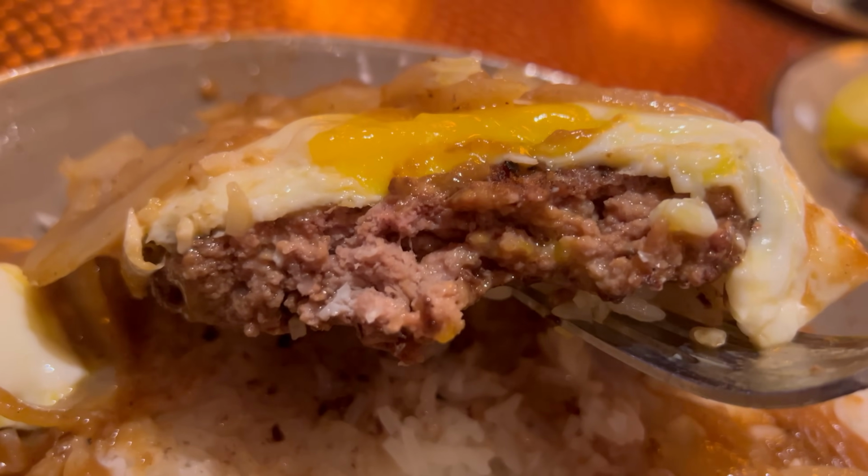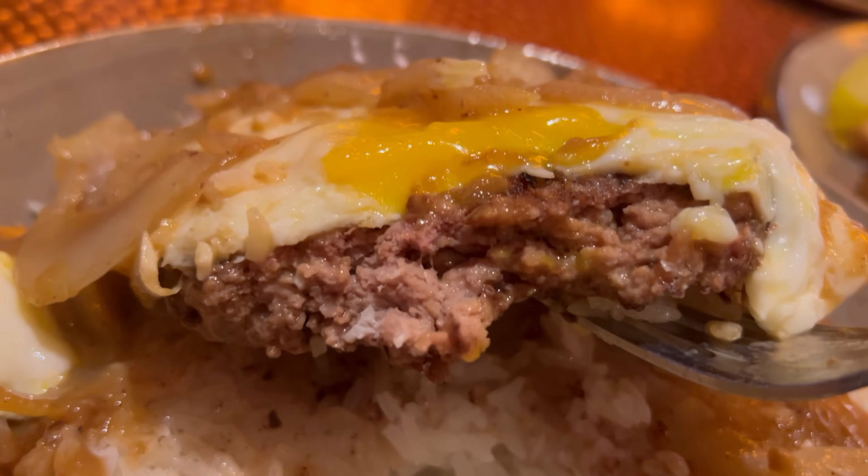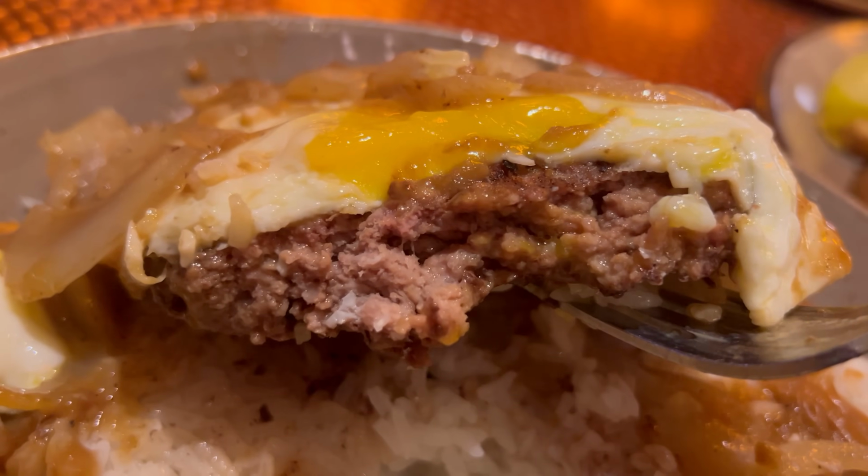A nice meaty burger patty here. I asked for it cooked medium. It looks a little bit closer to medium well, but it is still a juicy burger patty, well seasoned and a good beefy flavor. All of that is very good.